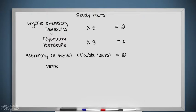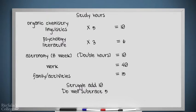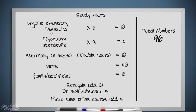How many hours do you work at a job each week? How many hours do you need for family obligations or activities each week? If you have previously struggled in school, add 10 hours to the total. If you generally do exceptionally well in school, subtract 5 hours. If you have never taken an online class, add 5 hours. Add up all the numbers.